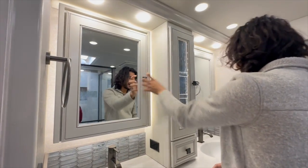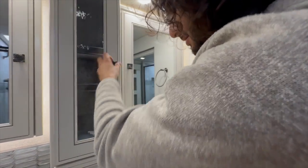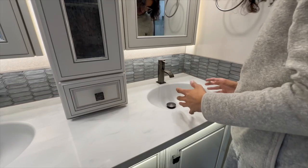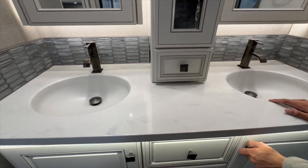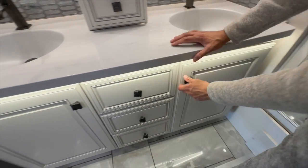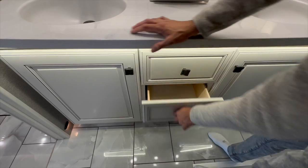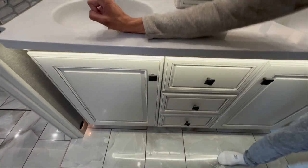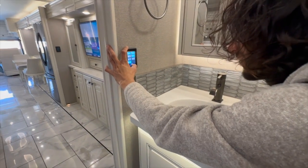Nice mirror, storage back behind. This glass piece again, built-in LED lights in there. Drawer right here, beautiful backsplash, big sinks, outlets on both sides, a lot of countertop space, and then a ton of storage down below with outlets built into the storage compartments here. Gotta love all the drawers and storage space. There's a touchscreen right there to control the water pump, control lights, and all that good stuff from here.